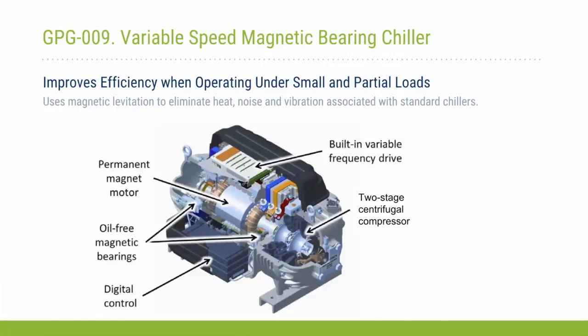So again, the compressor is digitally controlled with microprocessors that manage the compressor operation and provide self-diagnostics and correction. So in a nutshell, that is the magnetic bearing compressor that you see right there. Okay, next slide, please.